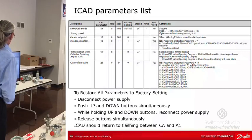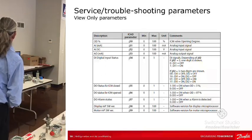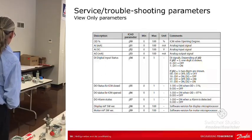Here's where you turn your encoder on and off, and your configuration of your valve. That's at 26. So here's the list. You tell it what valve it is. Service troubleshooting parameters. That's 50 through 59.